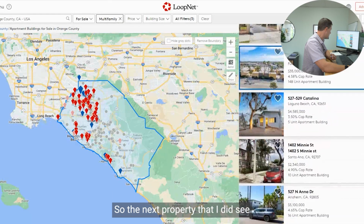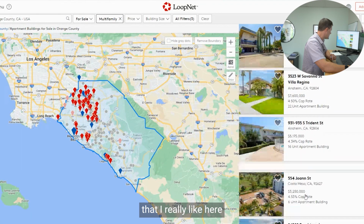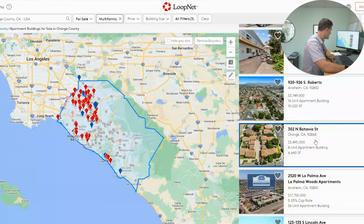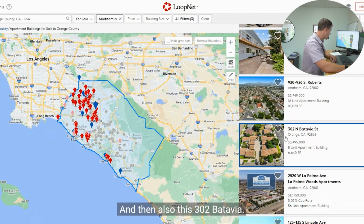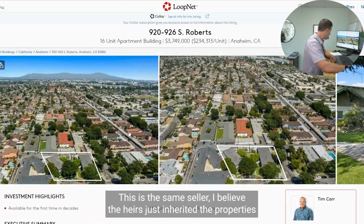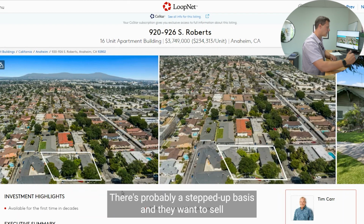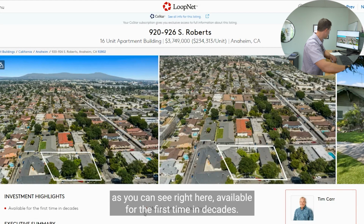All right. So the next property that I did see that I really like here is going to be, there's actually two. It's the same seller. We've got the Roberts property right here, and then also this 302 Batavia. So let's dive in on Roberts first. This is the same seller. I believe the heirs just inherited the properties, and somebody passed away. There's probably a stepped up basis and they want to sell. Properties have been within the ownership for some time. As you can see right here, available for the first time in decades.